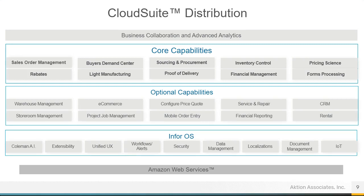Your inventory management, your buyer demand center, procurement, forecasting, real-time accounting, right? No file lockings, which I'll touch on in a little bit. Proof of delivery, all of that comes out of the box. But there are many optional or extended solutions that you may or may not need today, but we also have the ability to add them in the future. So you really can price your subscription a la carte.